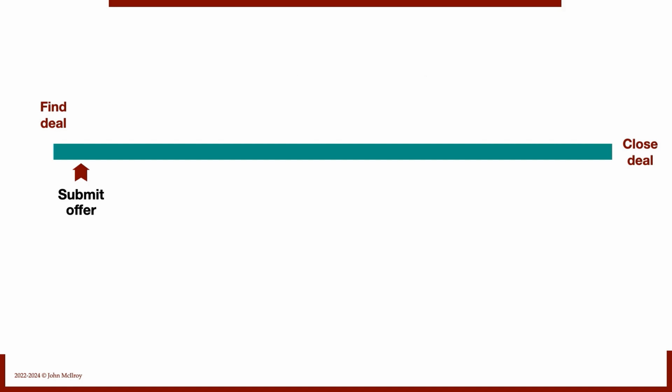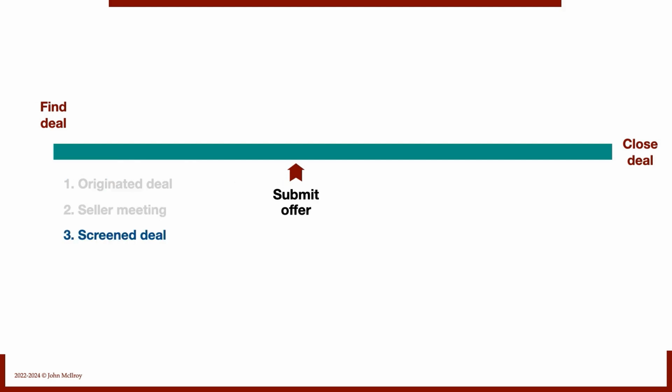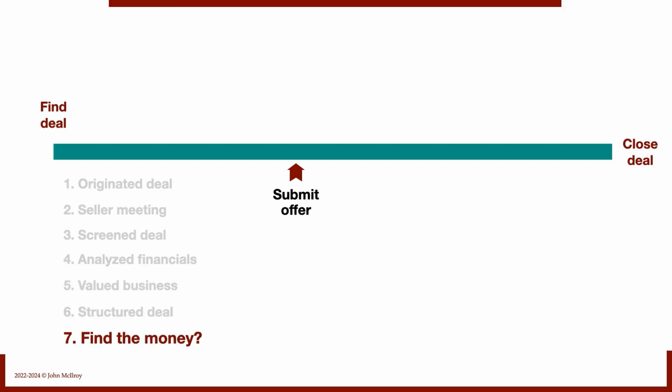Now, we don't have the ability to submit it right away because we need to do some stuff first. The deal had to be originated. We had to set up a seller meeting and screen the deal, get the financials and analyze them, value the business, structure the deal. And we had to have gone out to find the money. Let's talk about that one for a second.